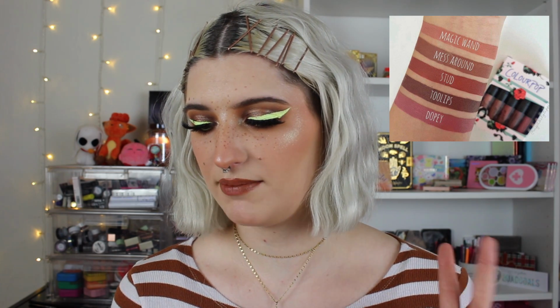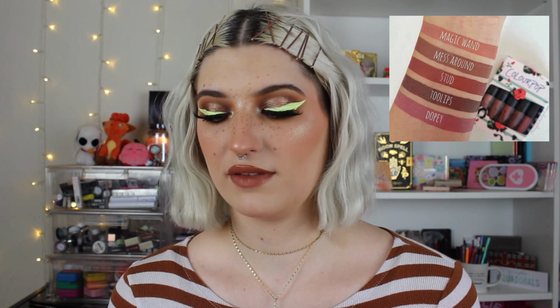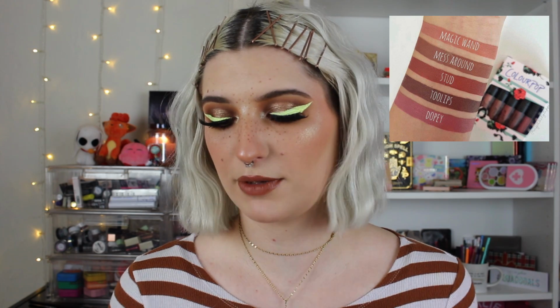But it came with Stud, Mess Around, Magic Wand, 2 Lips, and Dopey. I really think I bought both of these for someone else. I don't think I ever owned this. So this purchase wasn't even for me. I think this purchase was for somebody else. Let me look up the shadows that were in the other ones that we were just talking about.